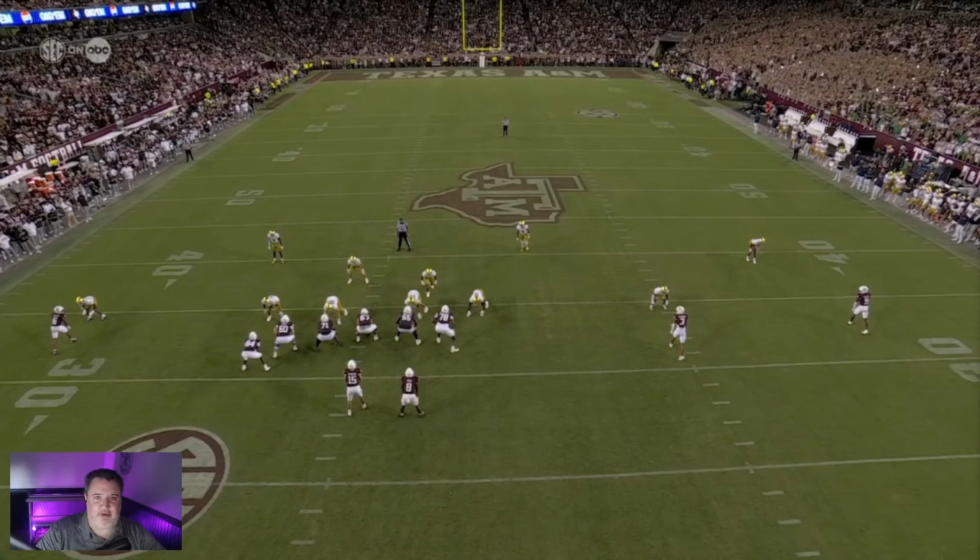So first and foremost, I want you to pay attention to Christian Gray right here. I want you to watch his technique. The first thing I'm going to point out is it's obvious just based on this look that Christian Gray is already preparing for an in-breaking route. His mindset is, they're going for something short to get the first down, so I don't really need to bail in my drop.